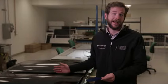Additionally, we have much higher power density than conventional cells. So that means out of the same space-constrained area, we can actually harvest 50% more energy than conventional cells could.